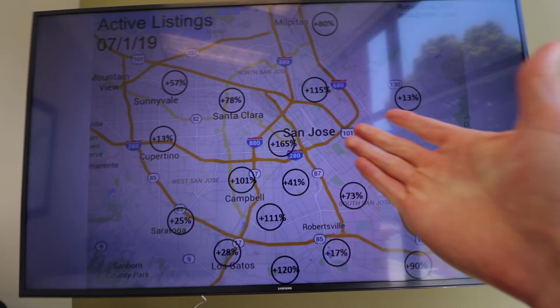We are going to be revisiting the heat maps. It's been a few weeks since we've looked at those, and I have those readily available for us. So let's just dive into the numbers, talk about it a little bit, and do some analysis. But first things first, the active listings for this week.